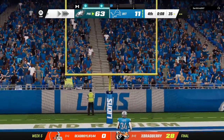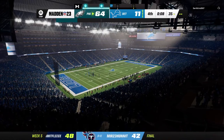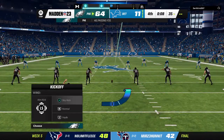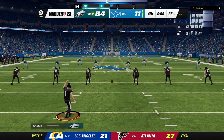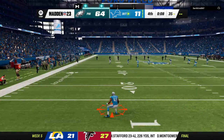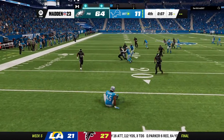Now this one was over a while ago as they just add on to their big lead. The score, Eagles 64, Lions 11. The kickoff unit is out on the field and they will send this one away. Pulls it in at the 13.